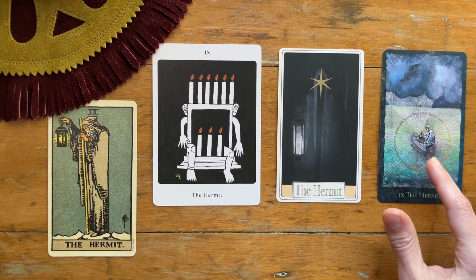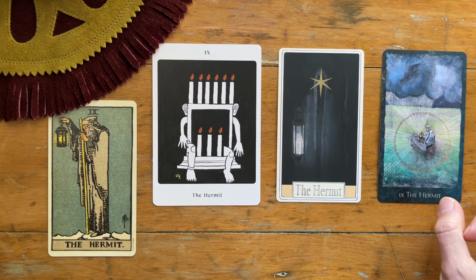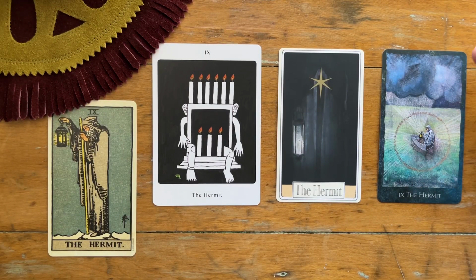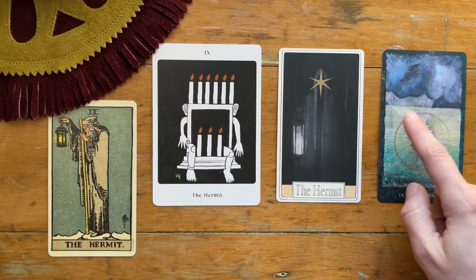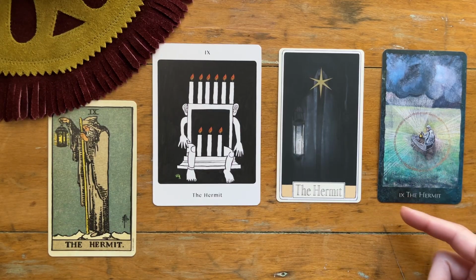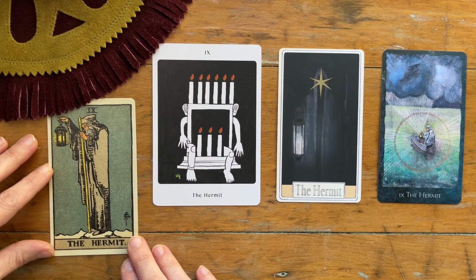Small in scale, right? Like we can see that this figure on this boat is deep out into the water. Small itty bitty. We have the darkness of the clouds, but the bright light shining from that lantern. So you could think about beating those clouds away or fighting through the darkness, pushing through the darkness. You know, what's that light going to shed upon? And then also we have this red dashed circle around the figure, almost like a protection barrier. It's a different way of showing what the original Hermit represents.